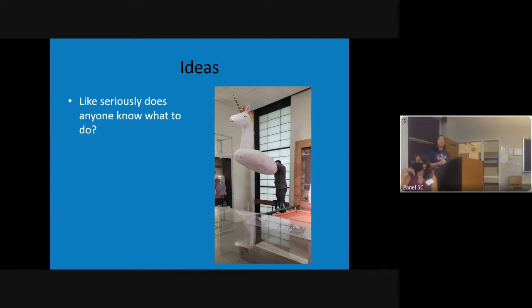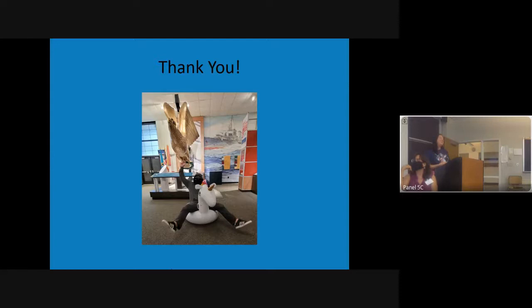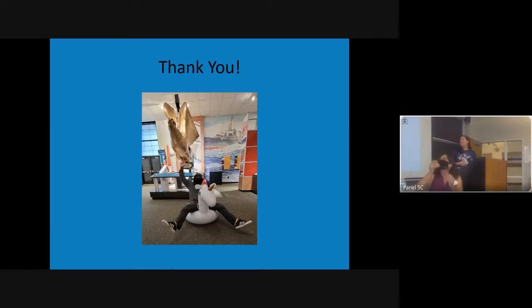Next slide. So this is Taylor playing around. This is not the unicorn float. No artifacts were hurt in this. Yes, there are no artifacts hurt in the making of these pictures. So this is us just having a little fun.